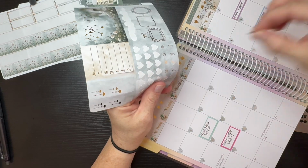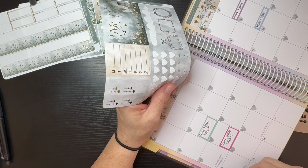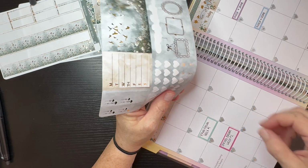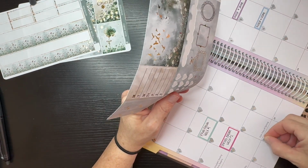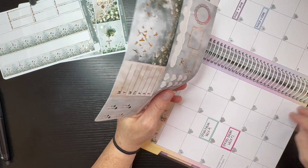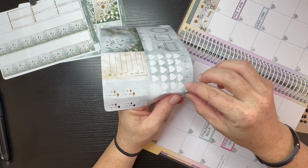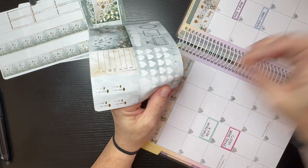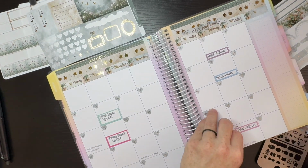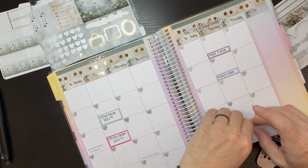Twenty-two. Twenty-three. Twenty-four. I was going to take pictures of this. Twenty-five. Twenty-six. Twenty-seven. Twenty-eight, twenty-nine, thirty-one. All right, I gotta move this. There we go.